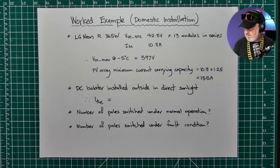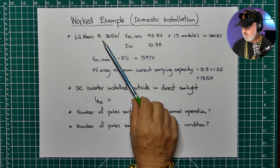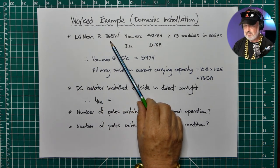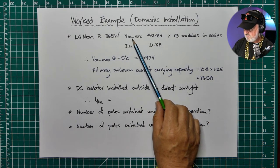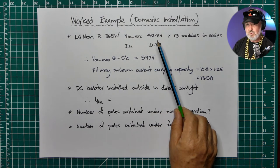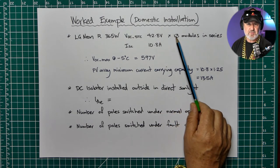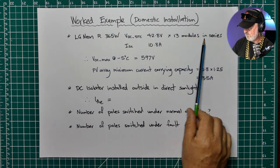And here we go. So here's a worked example of how we go about doing this calculation. I've chosen the LG Neon R modules, a 365 watt module. I've looked up on the data sheet and found its VOC at standard test conditions, and its ISC at standard test conditions. We're going to build a 13 module series string of panels, which is roughly 4.7 kilowatts.